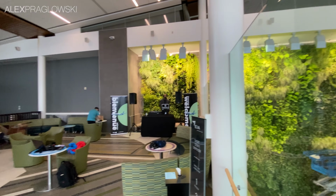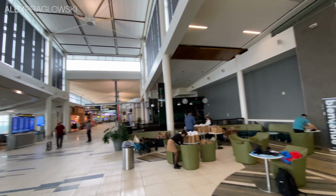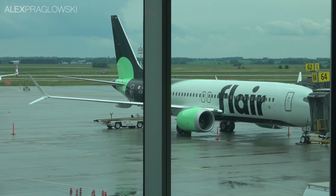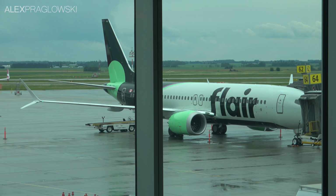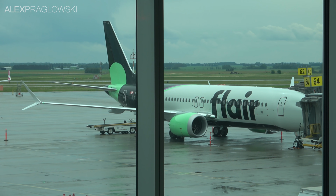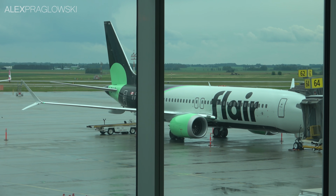Meanwhile, back in the terminal, there was even more to come at Gate 62, which, I have to say, might be the nicest one here in Edmonton. I could do without the double-paned windows, but after getting to nerd out around the plane for 2 hours or so, I think I've got more than enough angles.